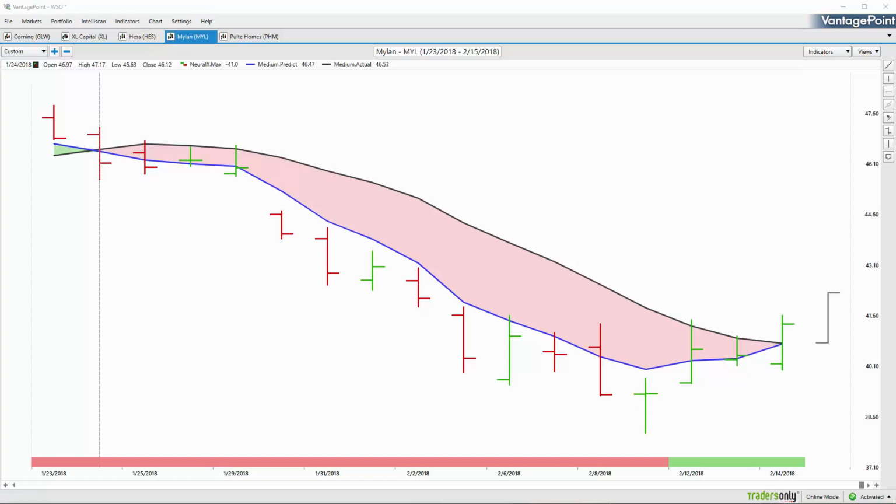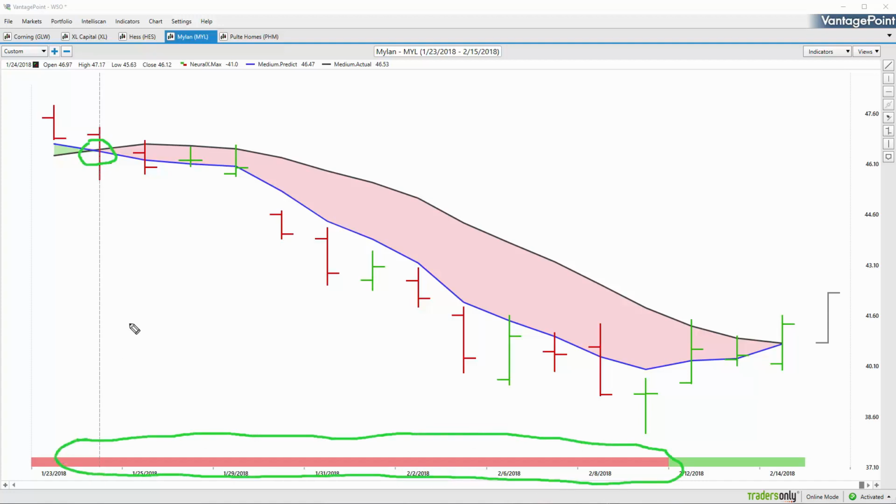Here in Mylon, pretty much the same thing where we've got our crossover to the downside, and you really just see this excessive weakness over the course of this move lower.